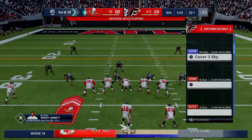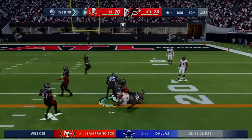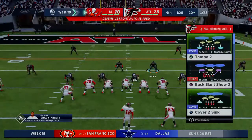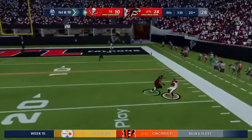No reason not to try it there, and they do indeed convert on fourth. They'll find Miller. That's complete. And they'll get this one down to about the 20-yard line. That's good for a Buccaneer first, a pickup of 12 yards. The Buccaneer first down.